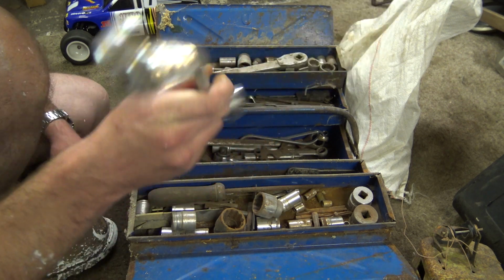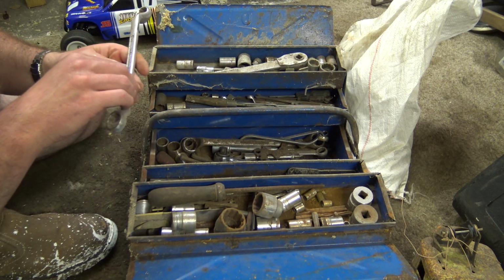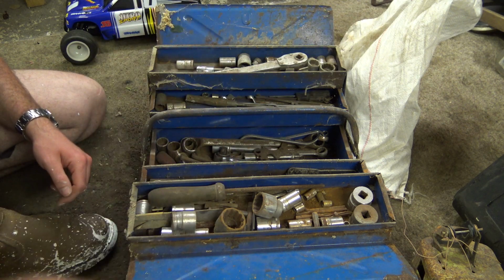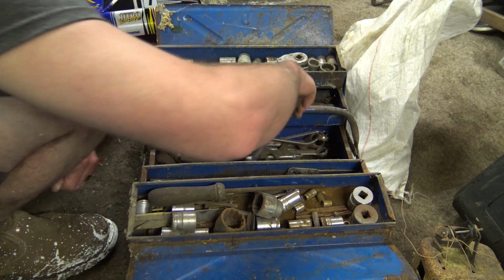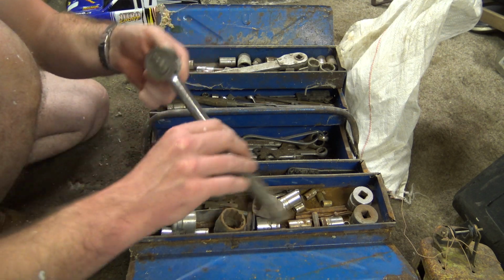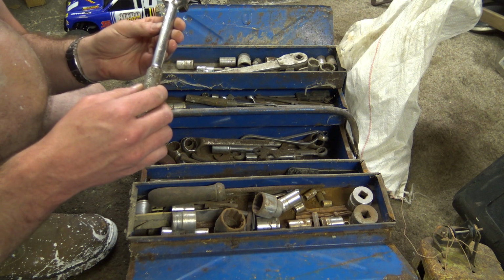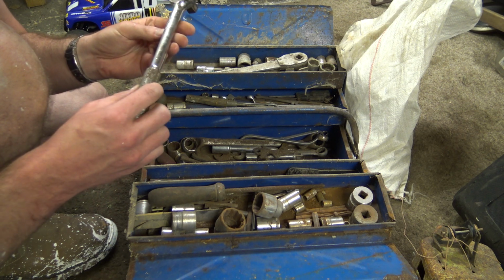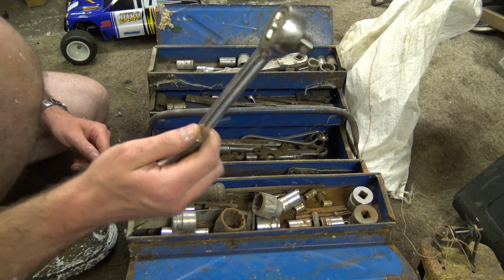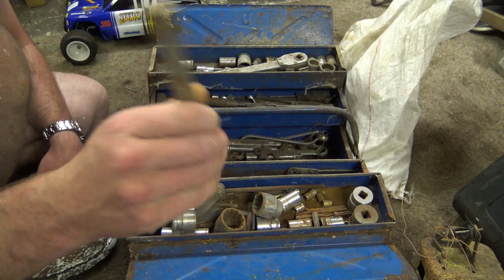But we've got a nice ring spanner. There's quite a few ring spanners in here actually. Chrome Vanadium 19. Got an 18 and a 19 ring spanner there. We've also got a ratchet. Seems to be alright. You never know though, do you? CrMo steel, whatever that is, but it's actually pretty good. We've got a long extension bar, nice.